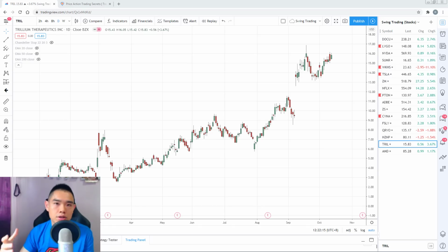Reason for it is that in the long run, stock markets are in an uptrend, and I don't want to fight against this long-term uptrend. So I want to put the odds in my favor and only buy uptrending stocks. I don't short, I only long. So few things to look for. Number one, looking for the strongest trending stocks out there.